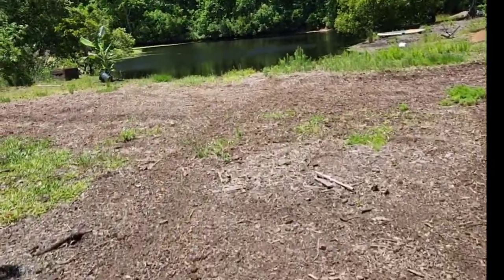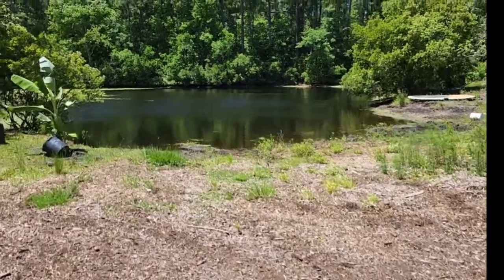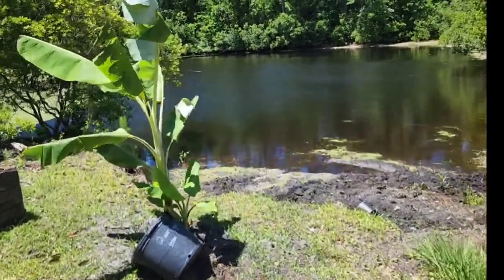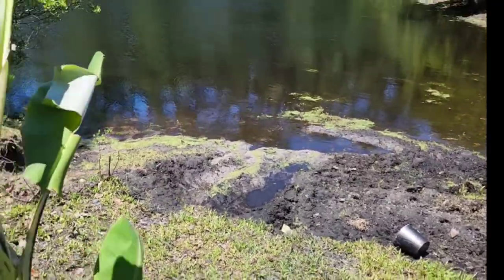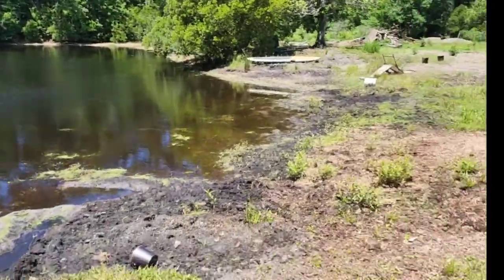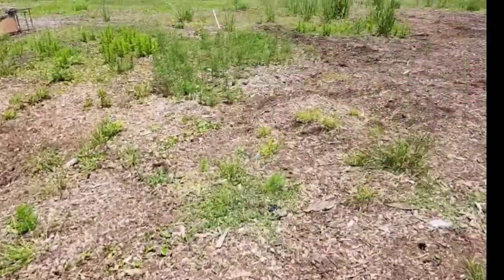Let's get that bucket off the banana tree. See the pond today. All the duckweed's been blown over because it's windy. It's beautiful. It's beautiful weather. Oh, look, something's been digging around the base of the banana tree, but she's doing okay. She's doing good. Pineapples are in this raised bed so that when they do take off, the pigs can't eat them.